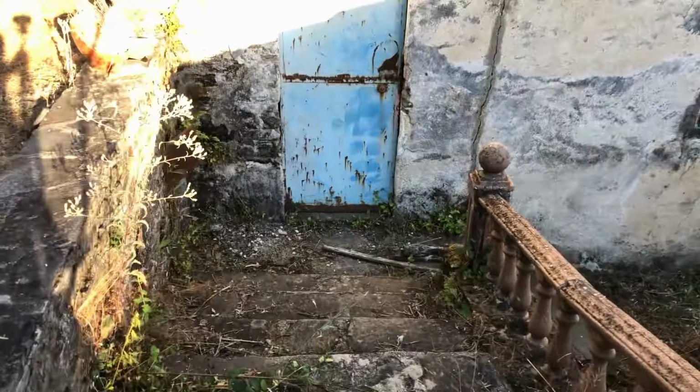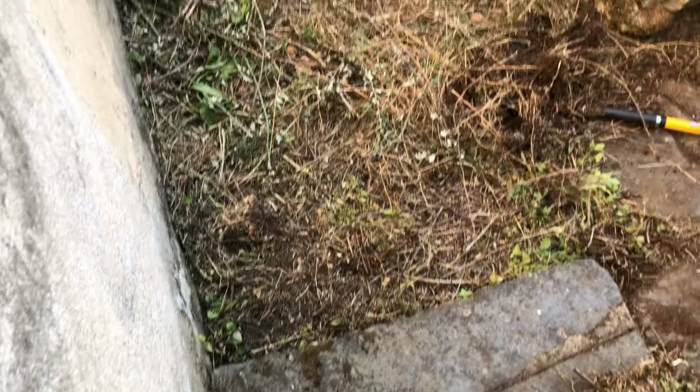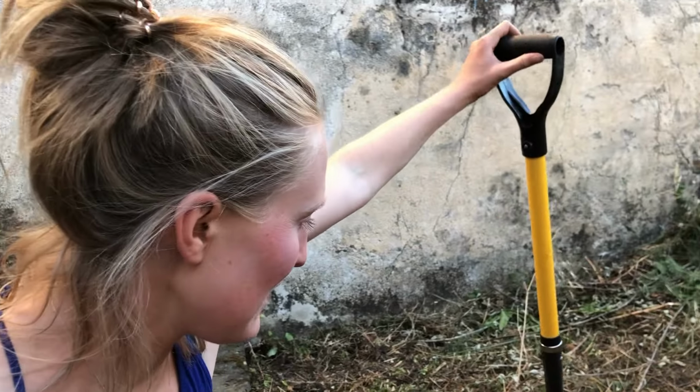To clean the rest of the stairs that I didn't finish, and I'm gonna show you what it will look like. So this part down here is already done. Just this little bit is left, and it's funny because it's actual soil here on this terrace.